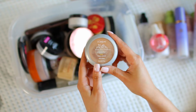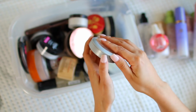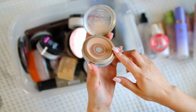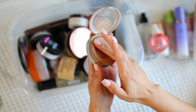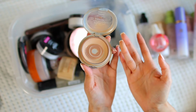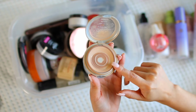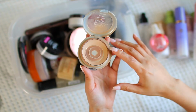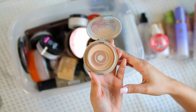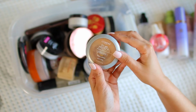I think I'm gonna go ahead and let go of this L'Oreal True Match powder. This is in W5. I love this powder. It is one of the best full coverage drugstore powders ever. It is so buttery and smooth and has great coverage. It works really well with the e.l.f. Serum Foundation. That's how I used to pair this a lot, and the two formulas worked so well together, but I've had this for a long time and I don't really reach for it as much anymore, so I'm gonna go ahead and let it go.